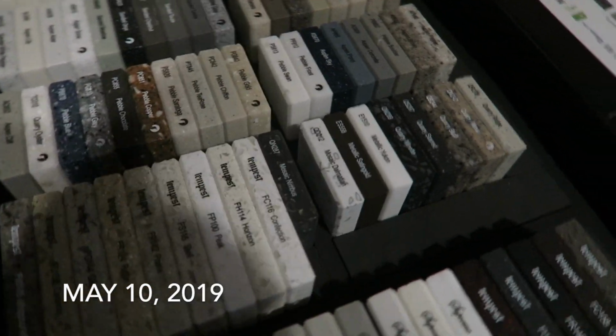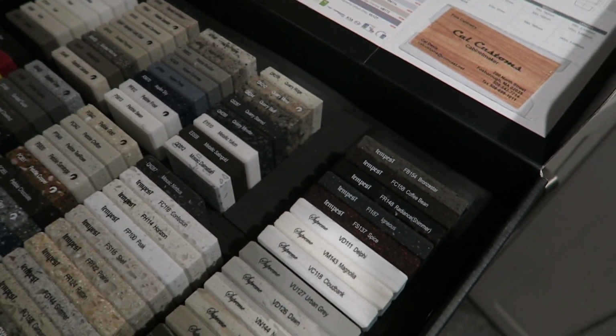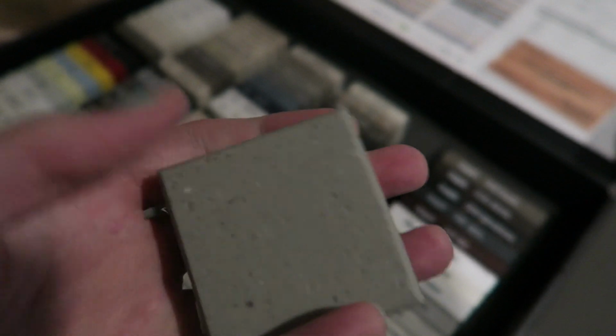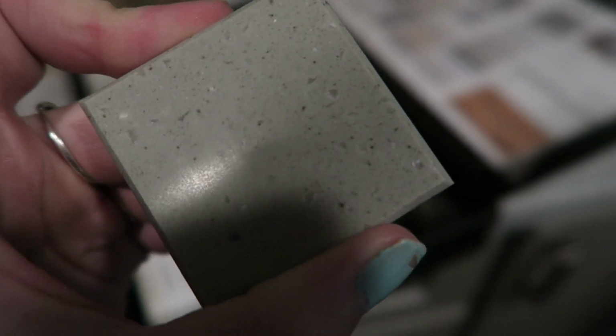Okay guys, so really quick, I'm actually in our current apartment. But I think we've chosen a countertop color. So, actually Nick picked it. But we are going to go with Aspen Cliff. So this color might be a little difficult to see in this lighting, but it is a gray with kind of little specks of different shades of gray and whites and creams in it.